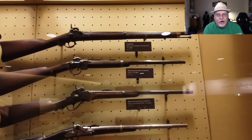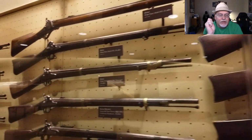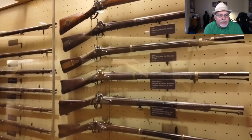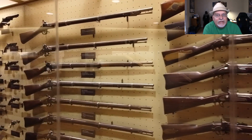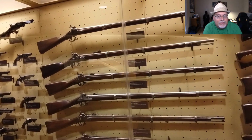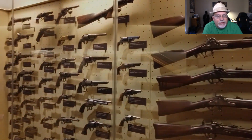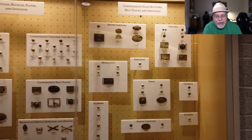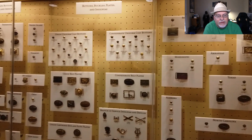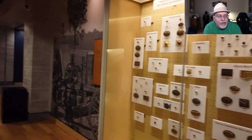And here we go with some of the arms that were present at the Battle of Gettysburg. We've got the carbines that would have been carried by artillery, cavalry. Well, artillery could have had them probably too. We've got our sidearms, revolvers, some of the insignia that were found around the battlefield. We also have buttons, belt buckles, all those types of accoutrements.